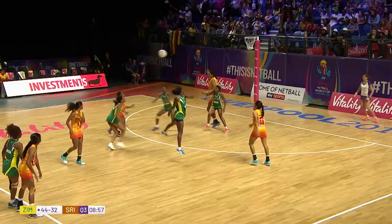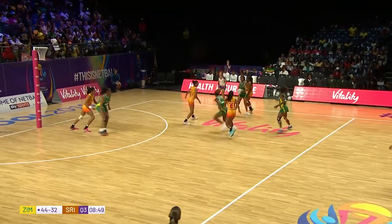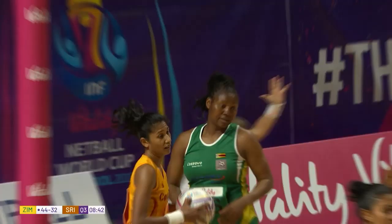Oh, fantastic interception there from Kwangwa. Read it beautifully, that square ball across the circle edge is an absolute present for any defence to win that, but she came on a beautiful angle, converted the other end.